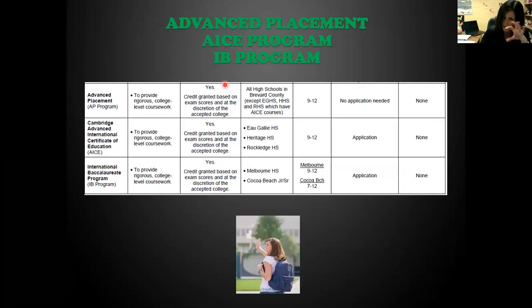This kind of just breaks down even more the AP portion of the programs that they offer. Again, this is another way to receive college credit. So advanced placement classes happen on the high school campus. Dual enrollment would be off the high school campus. But then your IB programs as well as your Cambridge, it's an extension of your advanced placement classes, because again, it's college coursework.